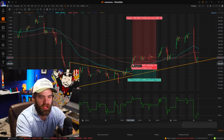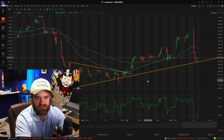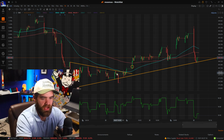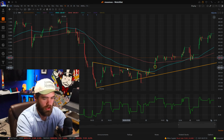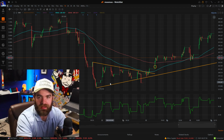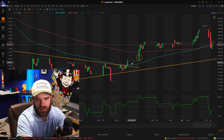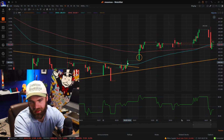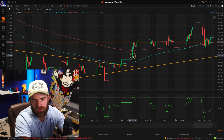So our entry here is at 82.50, and the reason why is very simple: we had this channel wedge. You guys can see the downward trend, each high was making lower highs and the lows were making higher lows. So it formed this little wedge and it popped out above it. The best entry would have been at about 82, but we got in at about 82.50.